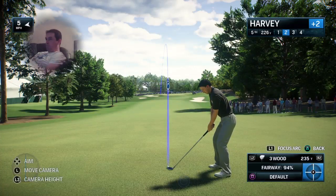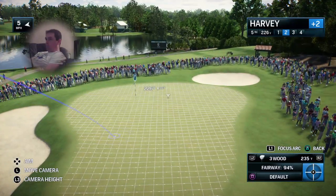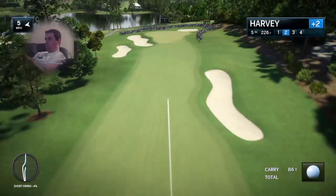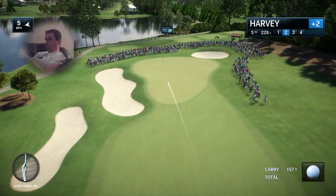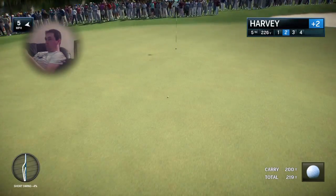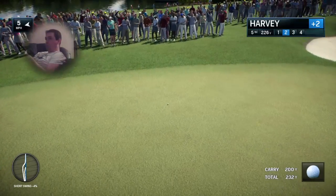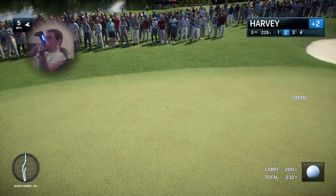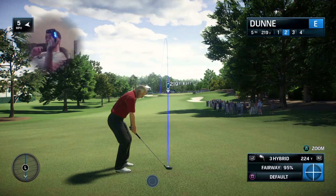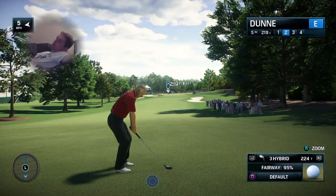This, the second shot here at the par 4. Birdie try up next. Remember, this was converted from a par 5 to a long par 4. It's a tough second shot here at the 5th.